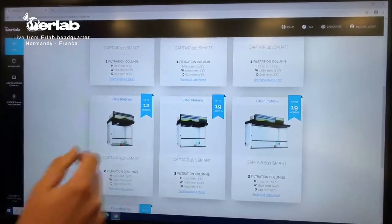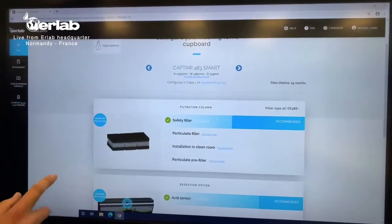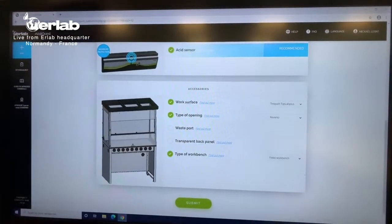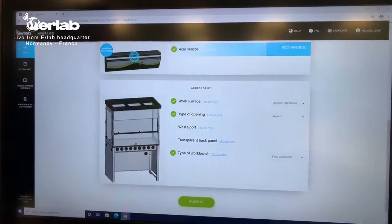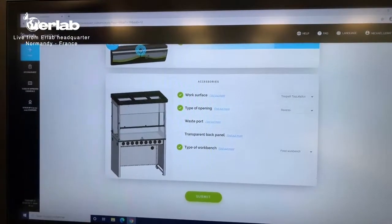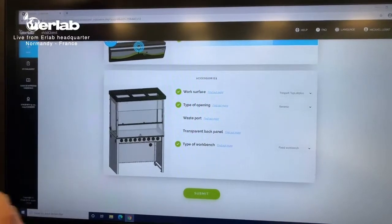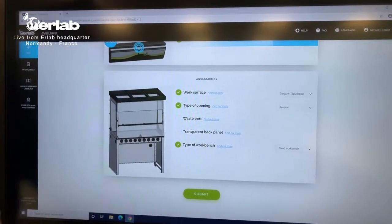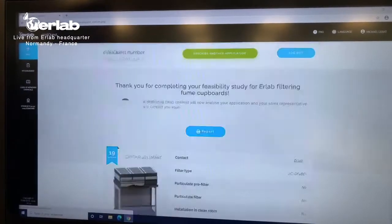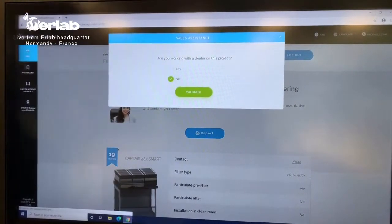And so what you can do then is click on the fume hood that you would like to have. You can download the technical data sheet, and you can configure the hood to your needs. You can see the configuration of filters, which is already proposed by the lab. And you can click on whether you would like to have a bench cap, would you like to have a work surface, and which type of work surface, etc. So the e-Valiquest is really a tool that allows you to go all the way through a risk assessment, to know that the configuration that we proposed is the right one and is going to keep you safe. And then we get all that information, and we will let you know.